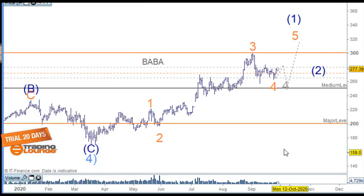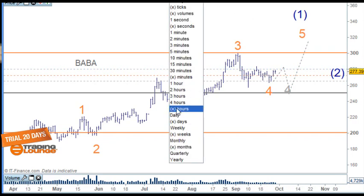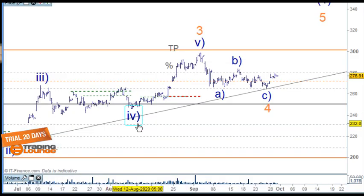My thoughts are that if we get support on where it was tested over here before, it popped up here and then got pushed back down. So if we get support on that level, then we can look at being long. So let's just go check that out here for a moment. It doesn't give a very nice wave C down through here, I must say. That's why I'm a little bit concerned about it.